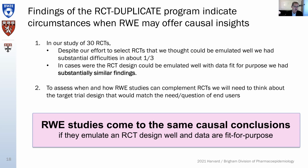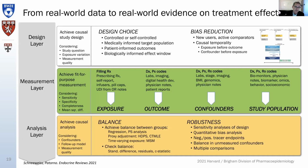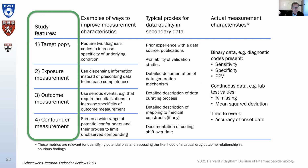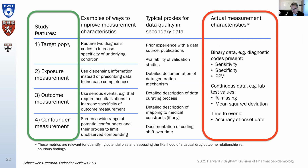Nevertheless, these highly controlled randomized controlled trials are highly controlled for a reason, obviously, and some of these characteristics are simply not emulatable. They are designed for different purposes, to demonstrate efficacy, not effectiveness in clinical practice. Just going back to the middle layer, the data quality, this is to remind us to look at these 4 key characteristics that we're interested in. And if you think backwards from the principles of causal inference, what we want to know for each of those 4 types of variables is their measurement characteristics. How well are we measuring these things? What's the sensitivity, the specificity, the positive predictive value?